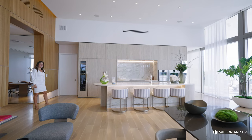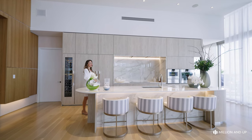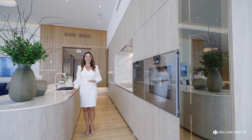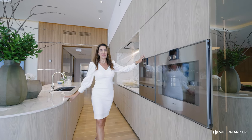All the residences at St. Regis come with completely finished kitchen cabinets. We are working with Molteni kitchen cabinets from Italy and Gaggenau appliances. This is pretty much the standard. All the residences come exactly with what you see over here. These are the colors of the cabinets.